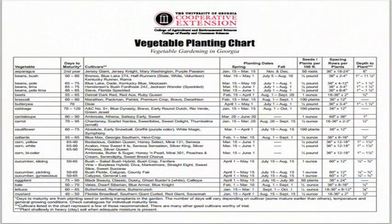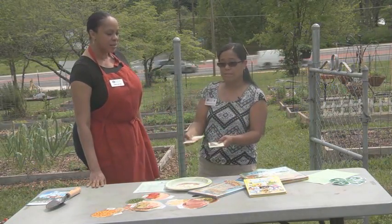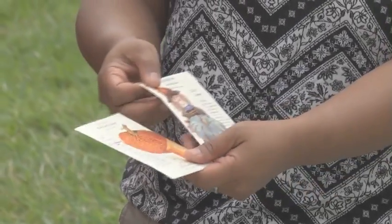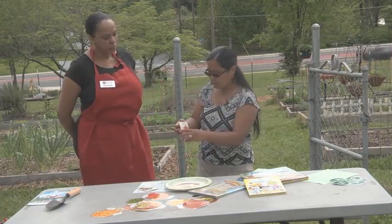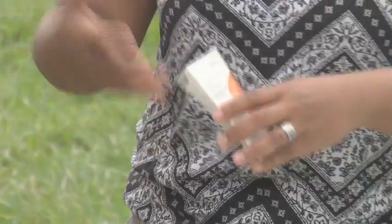So what I did was I looked at a vegetable planting chart that you can get from the extension office, and I picked out pumpkins as something fun for families to think about putting into the garden. We're not really thinking about fall yet, but this is the time to put the pumpkin seeds in. And what's really neat about pumpkins is that you have lots of different varieties, different colors, different shapes, different forms.